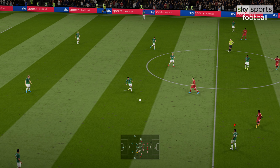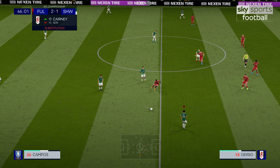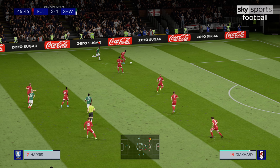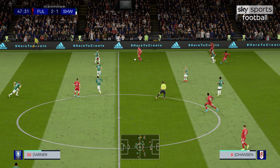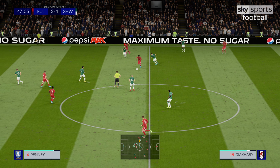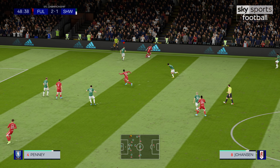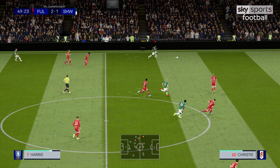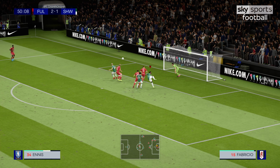...45 minutes to go as we start the second half. Just read the intentions of the opposition there to make the interception. Very good challenge. Plenty of width for the team to attack into. Defender did well to get to it, but hasn't really finished the job.